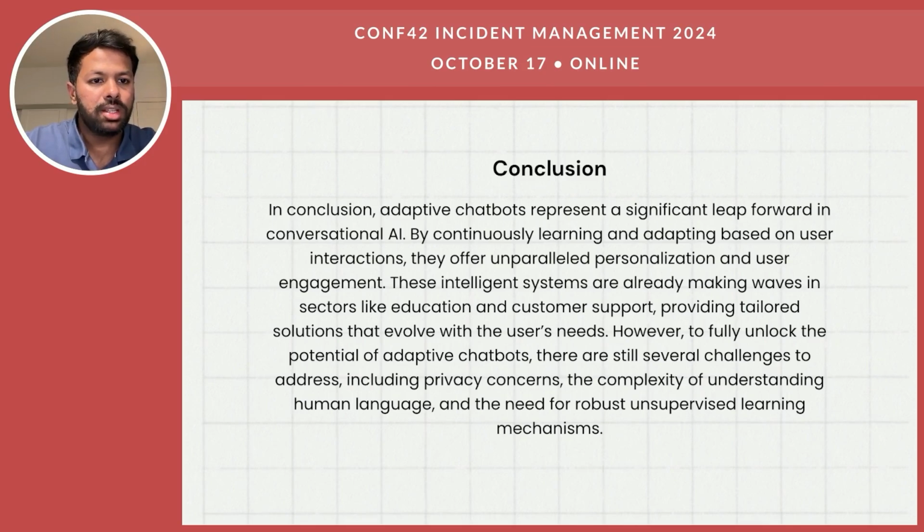In conclusion, adaptive chatbots mark a major advancement in conversational AI. By learning and adapting with every interaction, they deliver unparalleled personalization and engagement. These chatbots are already transforming industries like education and customer support, offering tailored solutions that grow with user needs.